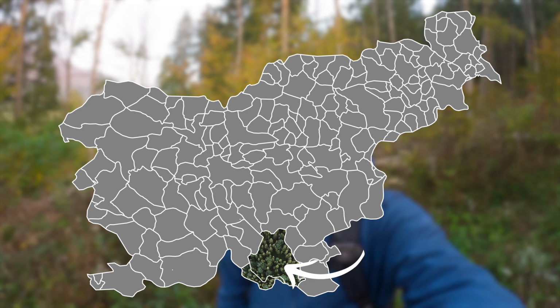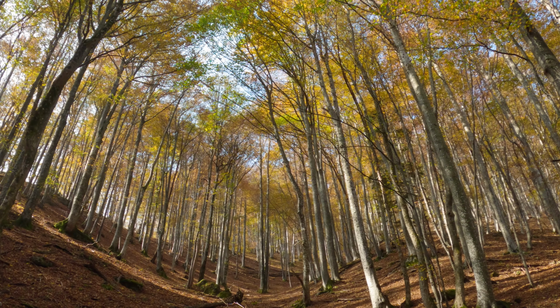Today I am in the southern part of Slovenia. This area has lots of forests, and actually we are visiting an ancient forest. It's a part of the forest that is protected. It's untouched by humans and there are trees like 100 years old and older.